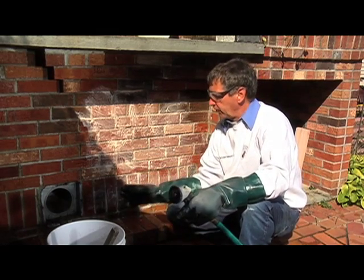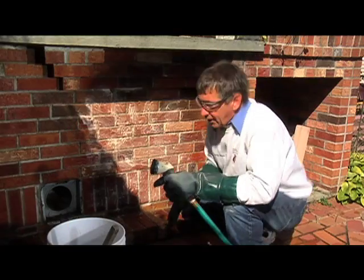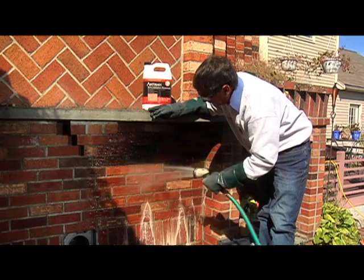Now I do want to be careful about things like the metal. Took off my metal air intake cover over here because I didn't want the acid to get on it, possibly pit it. So now that we let it sit for a couple of seconds, just take our hose and we want to rinse it off.